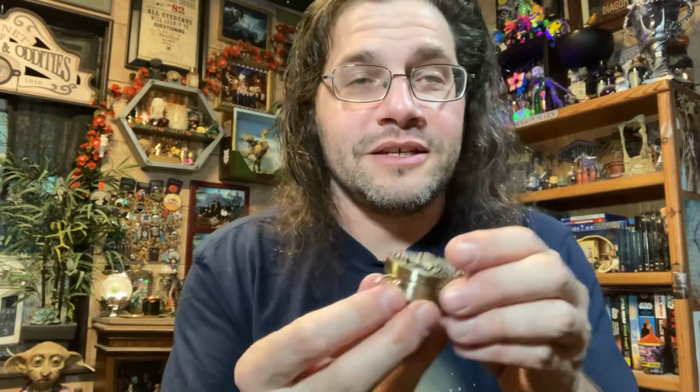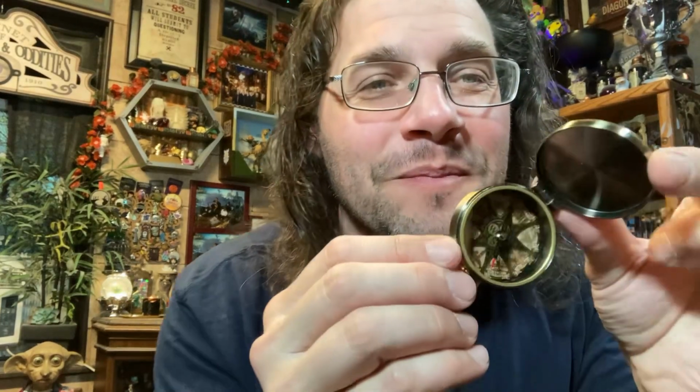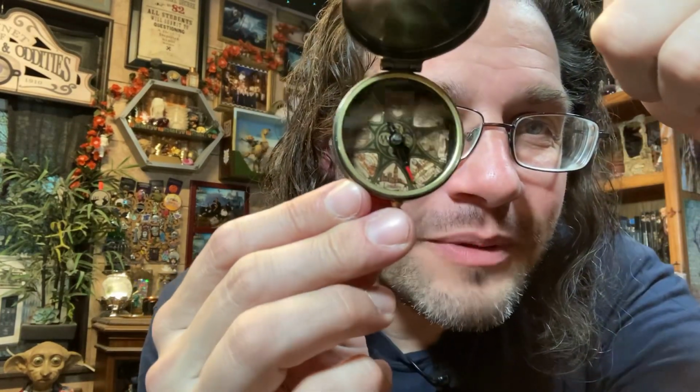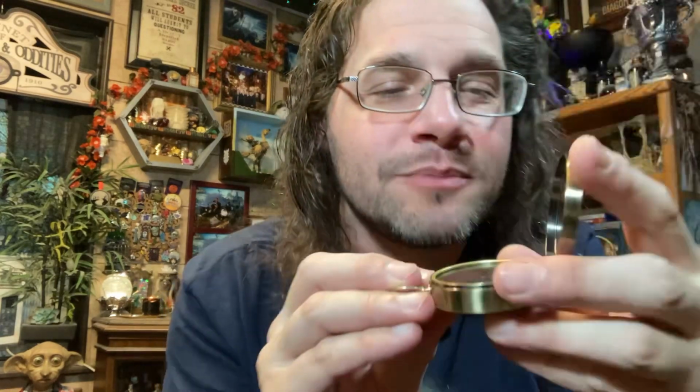There we go. Okay, so we had to turn this little dial here, which released it, and it is indeed a compass. I don't know if you can tell, but they did also wizard up the inside of the compass, so it's not just boring.